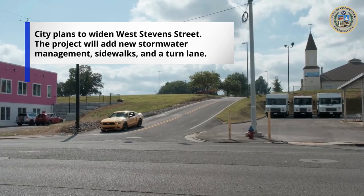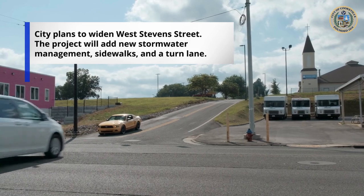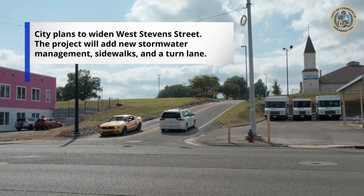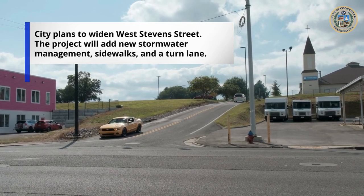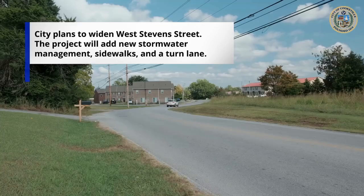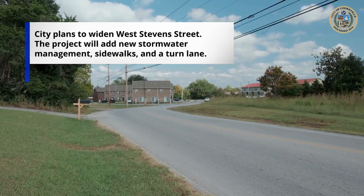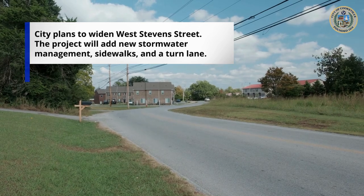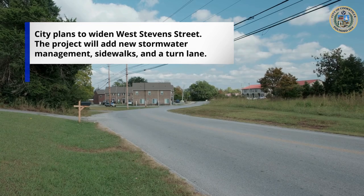This project will widen the existing lanes on West Stevens Street between South Willow and West Jackson. A center turn lane will be installed on West Stevens at South Willow. All utilities will be placed underground. New stormwater facilities will be installed. Sidewalks on both sides of the street will be provided, as will new street lighting. The engineering process for the project has been completed, and we are in the process of acquiring necessary right-of-way and easements to make the improvements.